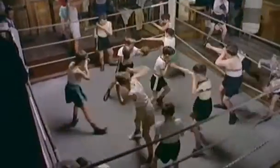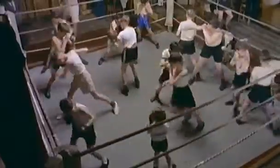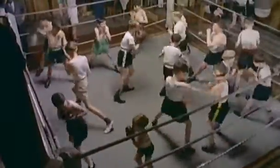Although you might think there's nothing terribly unusual about this scene, a gymnasium with dozens of healthy youngsters, the idea of using boxing to teach kids a few life skills is nothing new, although this pub in South London maybe went a bit too far when it came to keeping youngsters off the streets.